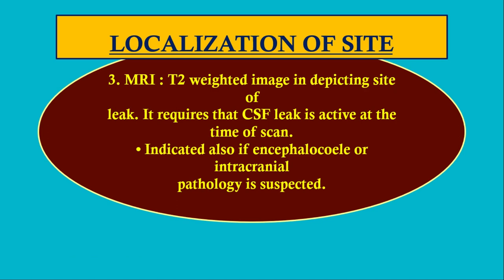For localization of site, MRI T2 weighted image is useful in depicting the site of leak. It requires that the CSF leak is active at the time of scan. Indicated also if encephalocele or intracranial pathology is suspected.